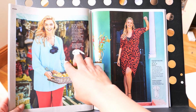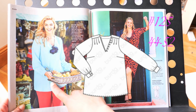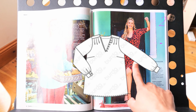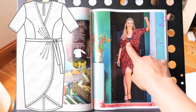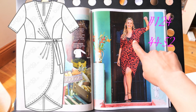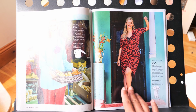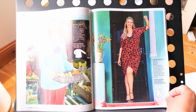I also like this version of the simple V-neck top. It's in a light blue, and that's just really, really beautiful. And oh, I like this. They did the dress, and this is the wrap dress, and you can kind of see on there that it will let the boobies out, and you probably will have to fasten it if you're not going to be wearing a vest underneath, which is what she's doing. But I like this, and I like the length of the dress as well.